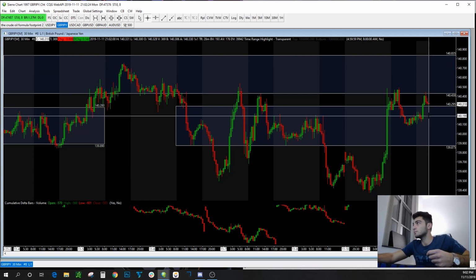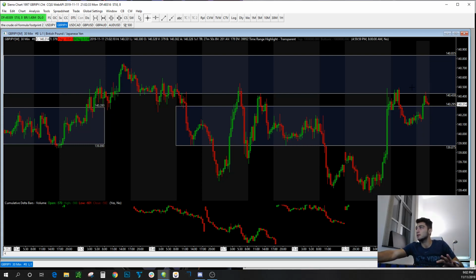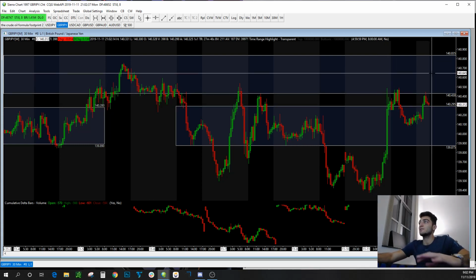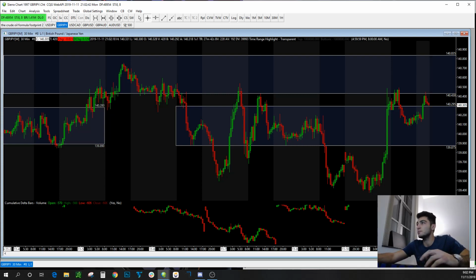And it looks like this 140.295 is holding. With my eyes, I see a pattern of this breaking this resistance right here, but we don't guess, we wait, we react to what the market does. So that's GBPJPY for you.